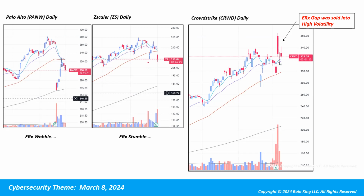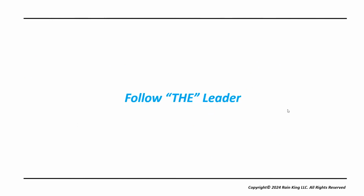It's still above its 20-day moving average, but you can see the volatility has picked up dramatically in the stock, which is a little change in character. So need to see this one settle down. Otherwise, if it continues sloppy, showing even more distribution, we'll definitely probably see another test of the 50-day or worse. So it's one to keep an eye on. So the next part of this video is going to be called Follow the Leader.